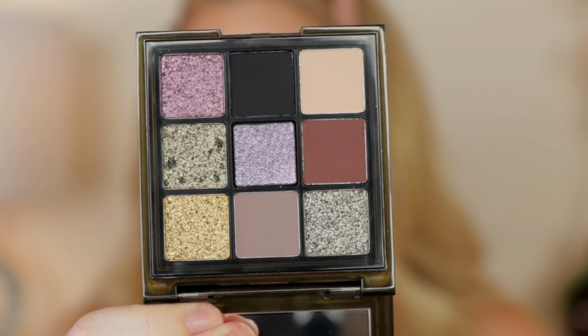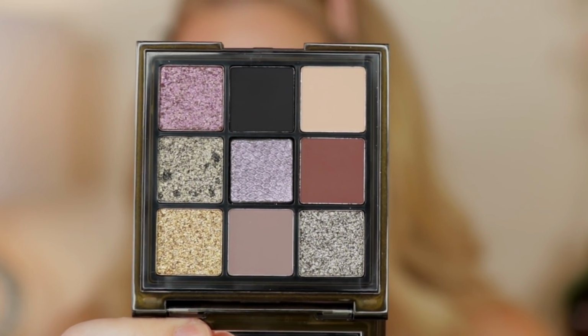Okay, now that the brows are done, I'm going to move on to my eyes and use this Jaguar Obsessions palette from Huda Beauty. What look am I going to do with this? I think I'm going to start with this middle shade right here and run that through the crease of my eye. Actually, I'm running it through the crease and a little bit onto my lid.